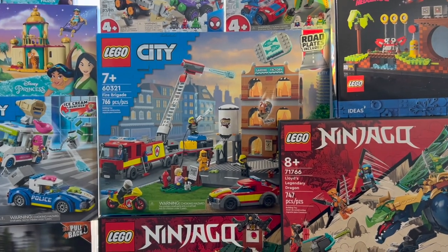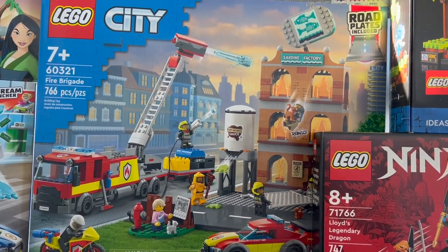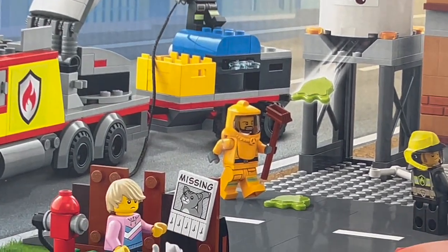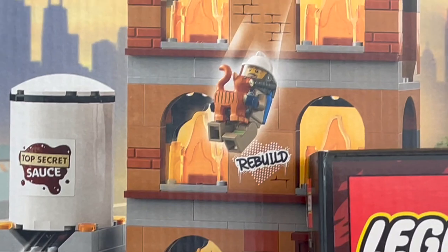We also have the Fire Brigade set. This is a sardine factory lit on fire with the road plates. Very notable for reintroducing the LEGO hazmat guy in the flame yellowish orange color. Can't wait to get that figure, which returns from the Collectible Minifig series years and years ago.